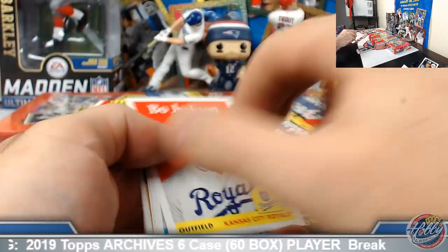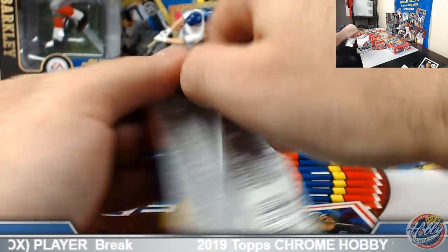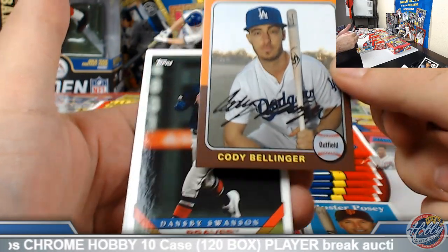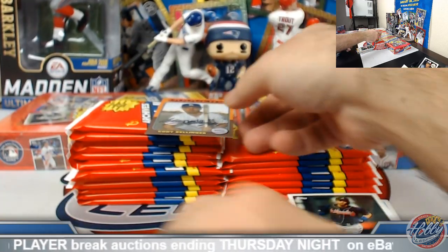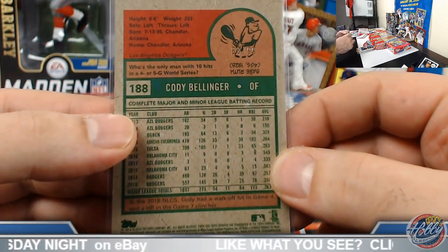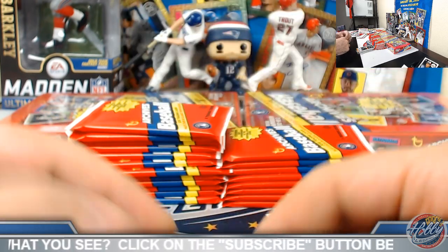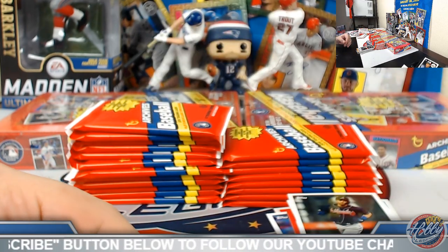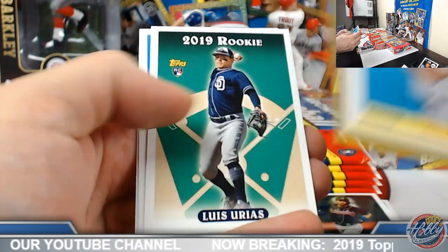Base. Little Bellinger action on the board. Silver to 99 on the 75 design there. Number 63 out of 99. Who is the only man with 10 hits in a 4 or 5 game World Series? Well, George Herman. 4 games, 1928. There you go. Little fun fact with your card there. Base, base.